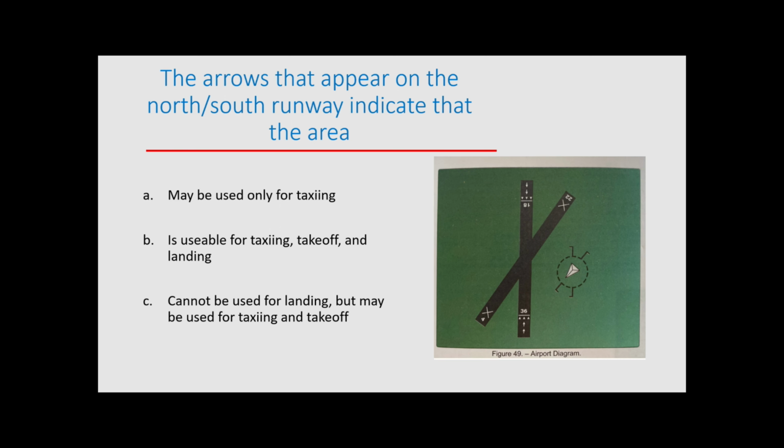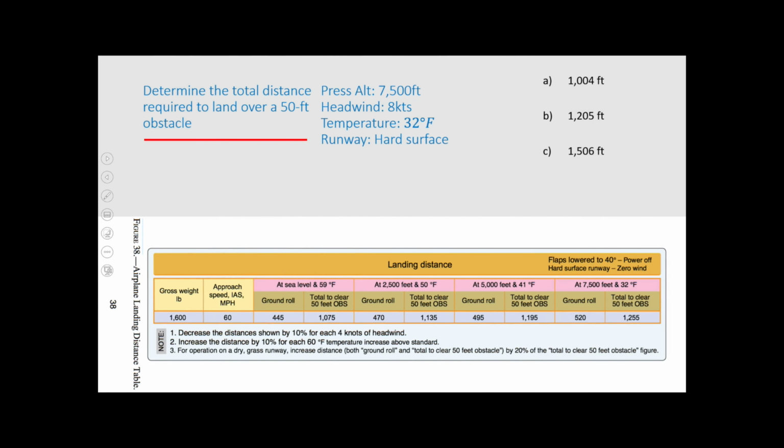Too easy. The arrows that appear on the north-south runway indicate that the area... is it B? I think he's talking about these here. So it's saying that you can take off from this area, but you can't land there. You can taxi onto and take off from here, but you can't land until you get past this white mark. Oh, okay. This white mark. Yeah.